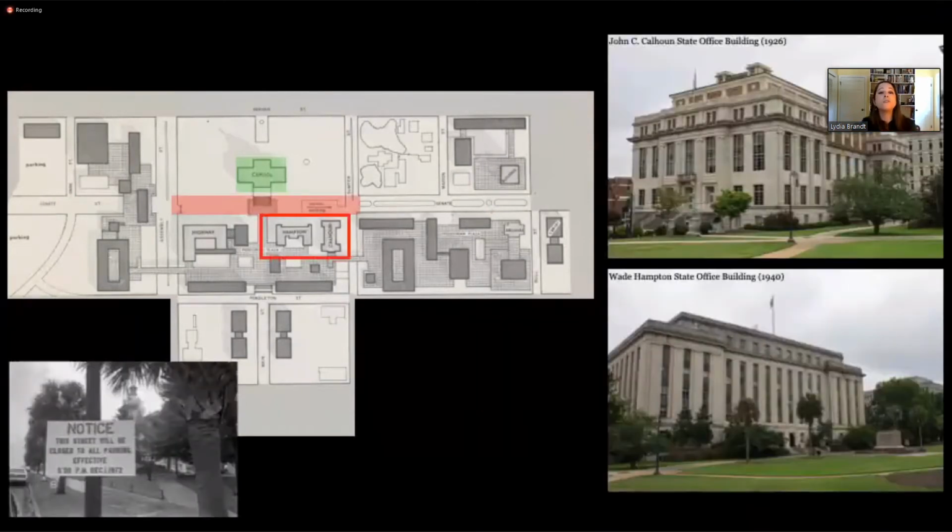They first close Senate Street to parking. This is something that most people have probably taken for granted, especially me that didn't know Columbia before 1969, when Senate Street was closed to parking. This does a couple things. One, it opens up this land south of Senate Street up to Pendleton Street for development for this purpose. And that was kind of a mix of stuff.